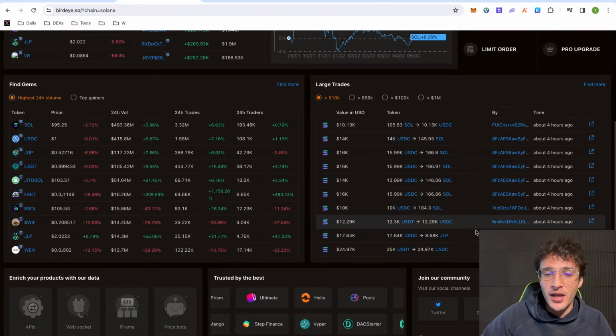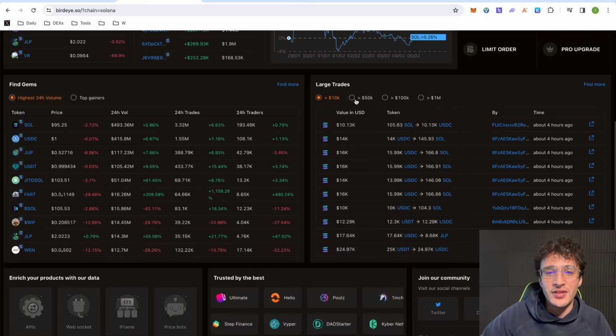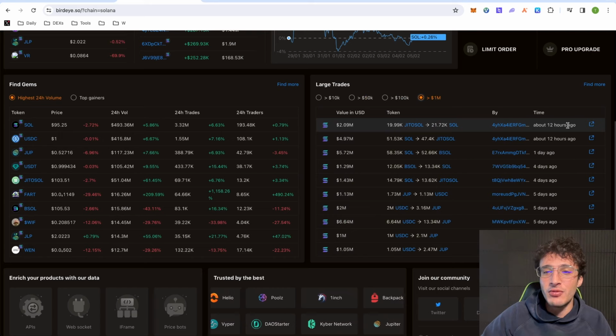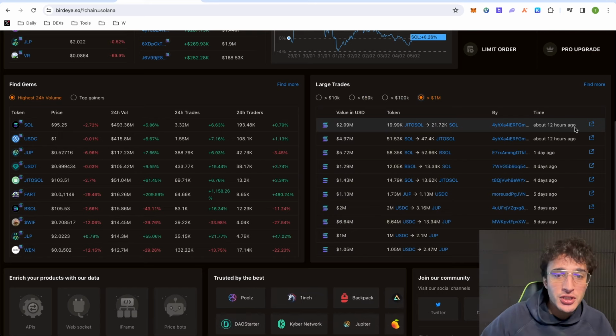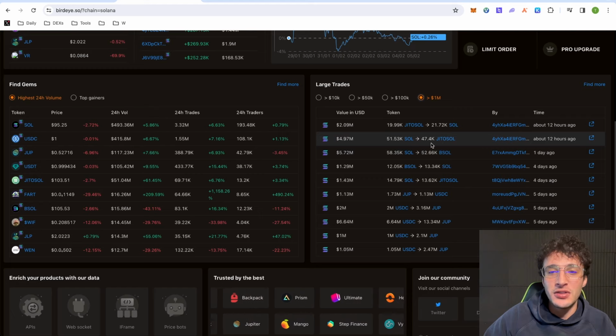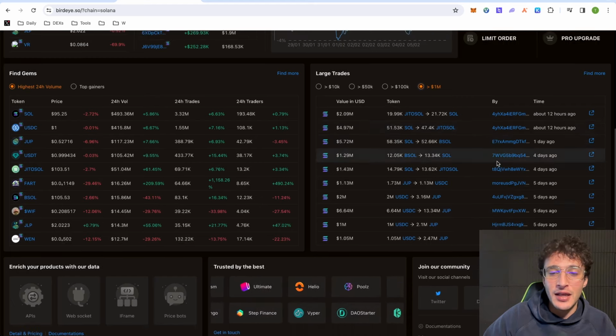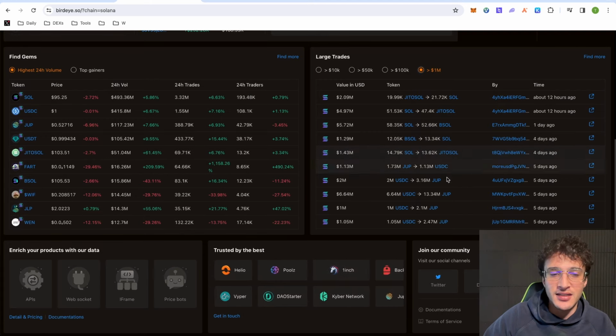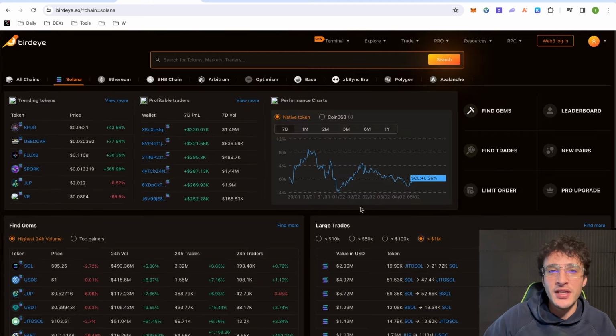So you can see what they're buying, you can see what tokens, you can see if it's over 10K, over 50K, you can filter it to over a million, and when it was last spent. So about 12 hours ago, we can see that someone transferred 51,000 Sol into 47,000 JitoSol, which is roughly $5 million. Now, this is great data to see, guys. We can see exactly what the whales are doing, exactly what everyone's buying, and this can give us great insight into helping us find the next 100x crypto gems, obviously. Now, you can do this with all the other networks, but like I said, this is best for Solana.